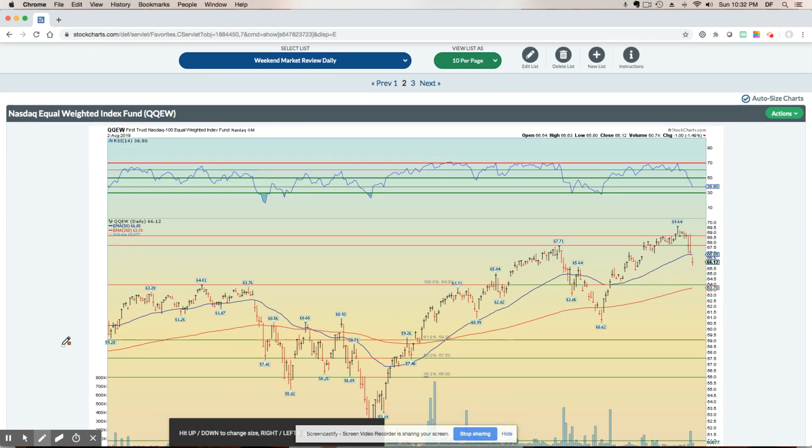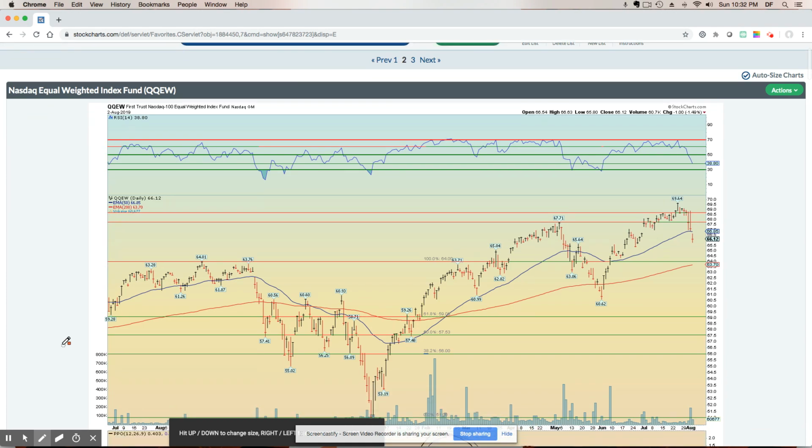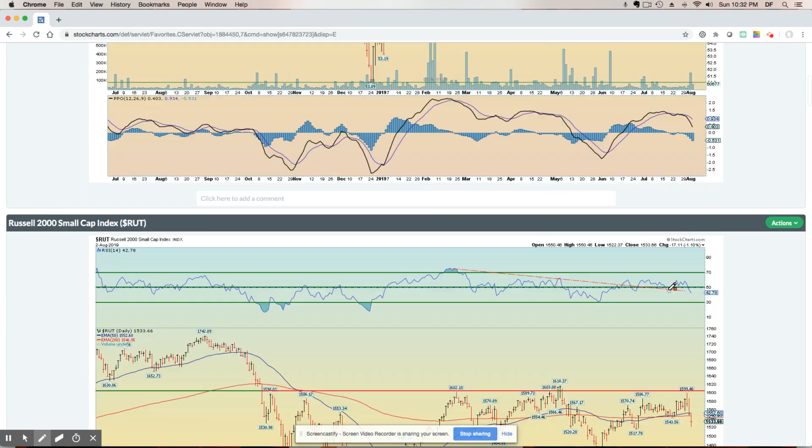Here's the Nasdaq equal weighted, and this gives us a better sense of what's taking place underneath the surface of the Nasdaq without the momentum names that are at the top of the Nasdaq. And as you see here, it's breaking lower, and we might find support around that 38 RSI level. But if that breaks, then again we're going to test that 200-day moving average.